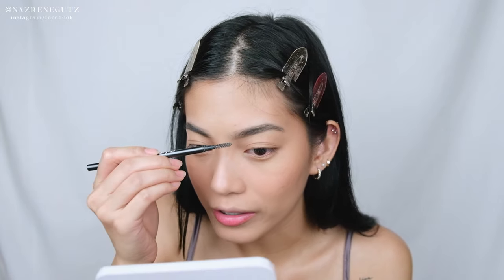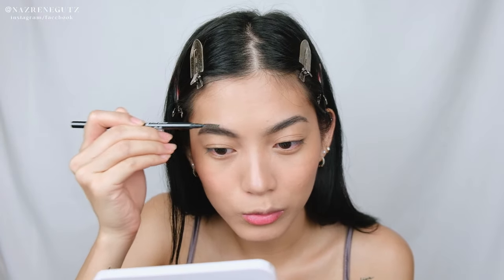Parang kapal ang kilay ko. Parang hindi naman to clean makeup look. I'm gonna be putting on muna my contacts before ako mag-apply ng shadows or anything. Sakit sa eyes. So, this is from Iconic. Bili ko lang din siya sa Shopee. Parang 250 plus pesos lang. Sobrang mura. Very affordable and very natural lang siya sa eyes. I love it. So, yan.